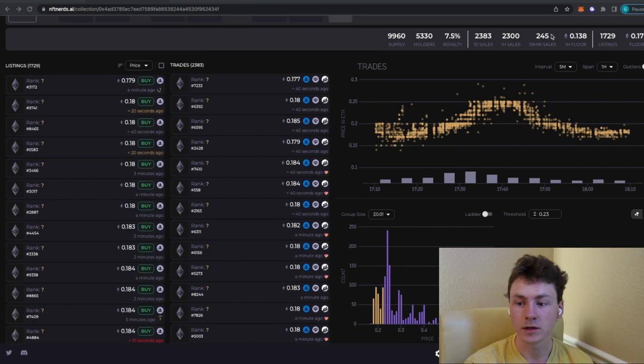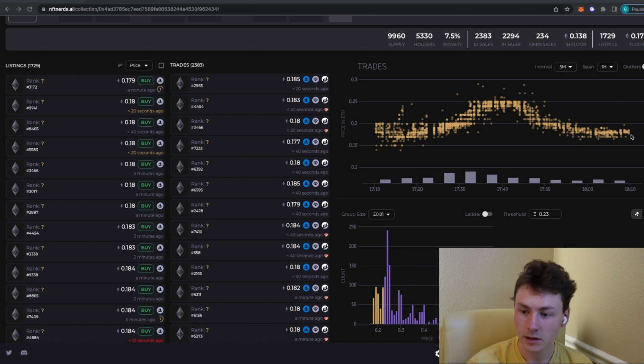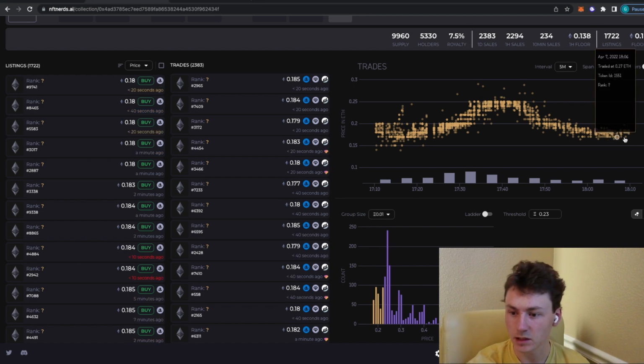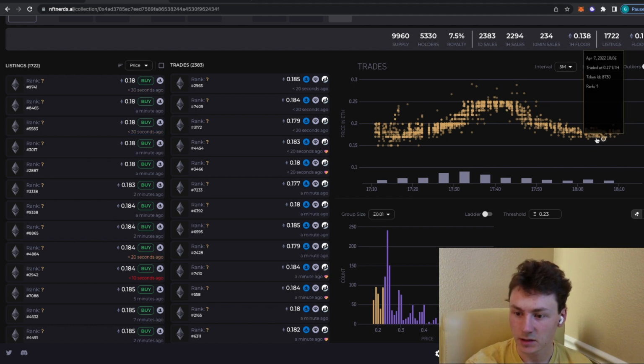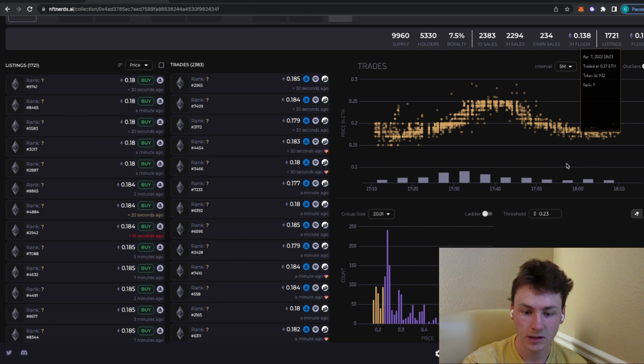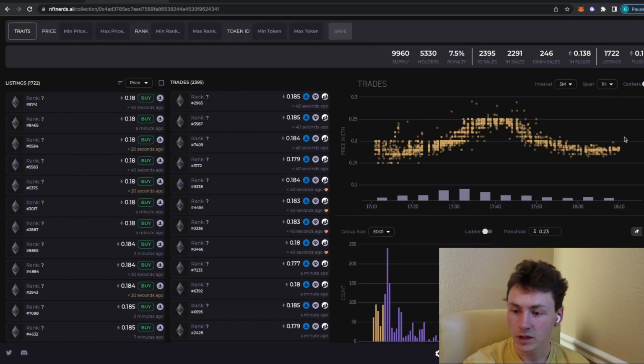All right, it's been about 20 minutes so far, and I feel like this is pretty much the bottom at about 0.17. You can see a lot of these very bottom sales have been 0.17, so I think this should be where the resistance will stay. I'm hoping that this starts to pick back up and bounce from here.